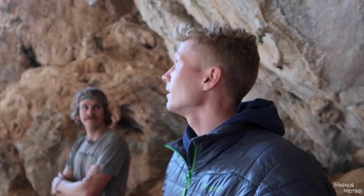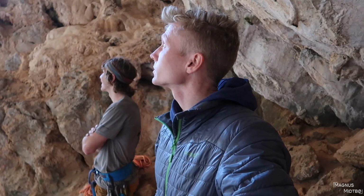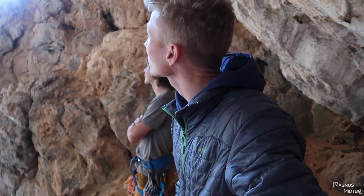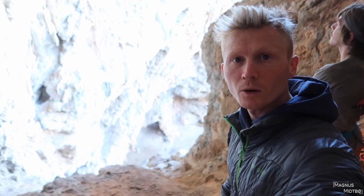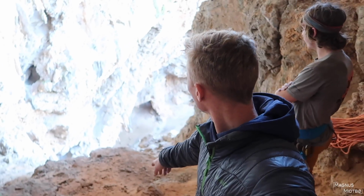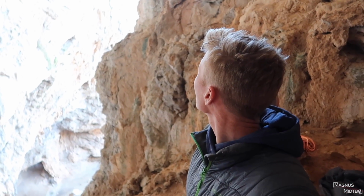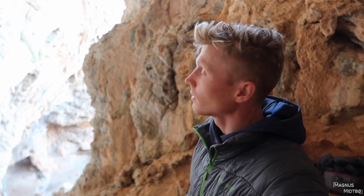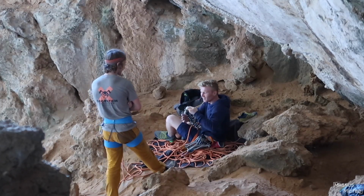We have just warmed up a little bit, and now I'm gonna try this route, Joss, 8C. First I'm gonna go up and fix the draws, because there aren't any draws in as far as I can see. It's super exposed. You start on this ledge, and you just continue out in the roof, out in the abyss. Looks super sweet.